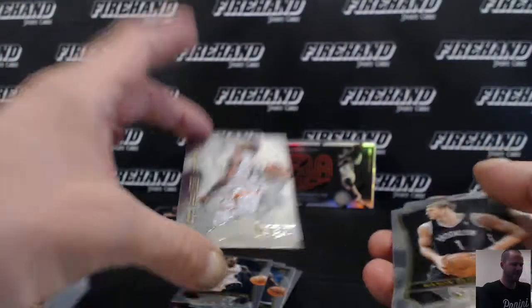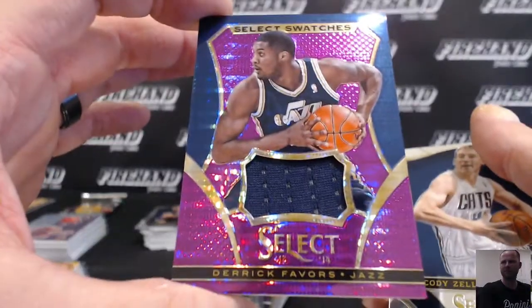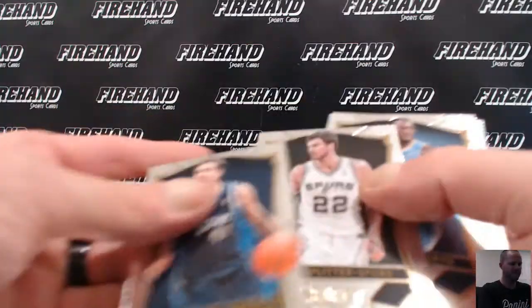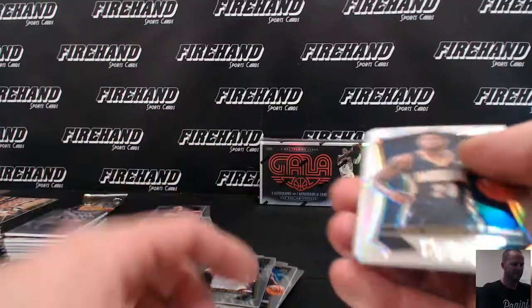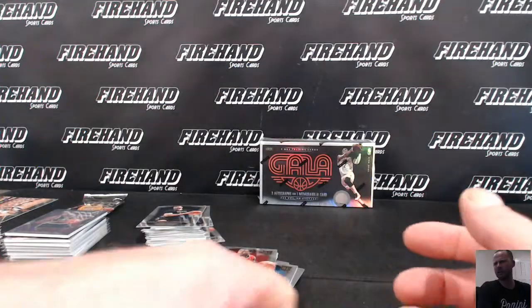Gerald Green for the Suns. Sky High. Numbered out of 99. Derek Favors. The Jazz and JB. Paul George, Pacers Prism, and a Reggie Bullock rookie.